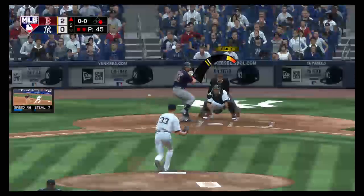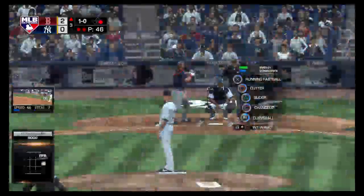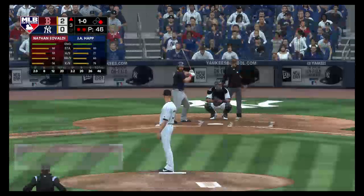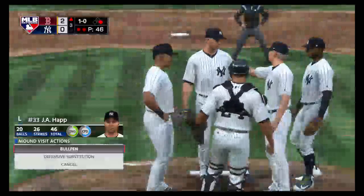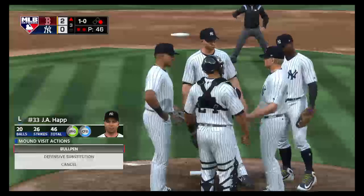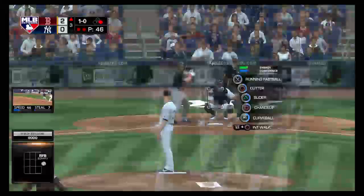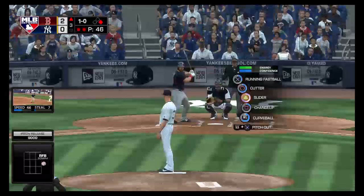Here's the first baseman now, Mitch Moreland, as he will look at a first pitch fastball for ball 1. Trying to keep things going now with a runner at first following the RBI single. Now time is called here as we'll get a trip to the mound. Two out with the man at first.